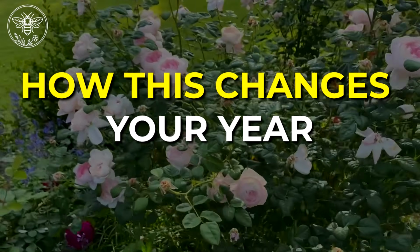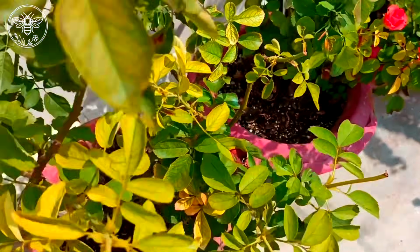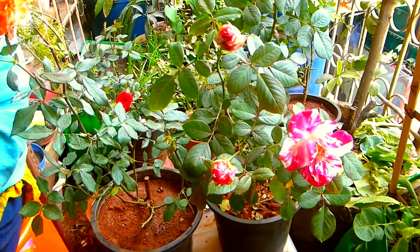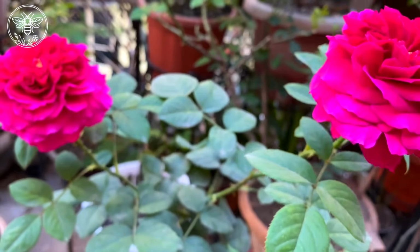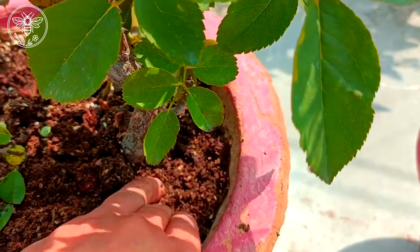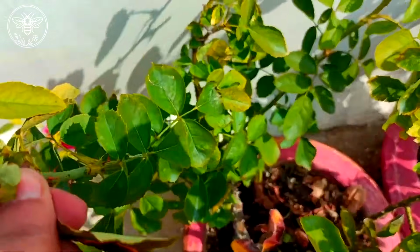How this changes your year. So let's step all the way back and look at the whole picture at once, because it genuinely rewrites how you think about growing roses. You do not grow blooms in the moment you see them. You grow them across the entire preceding year. Trace it backward. This spring's flowers were funded by reserves banked last fall and initiated in early spring, decided before you ever saw them. And this summer's care, right now, is building the reserves for next spring's flowers. There is no true off-season for a rose, only different stages of one single continuous year-round process.